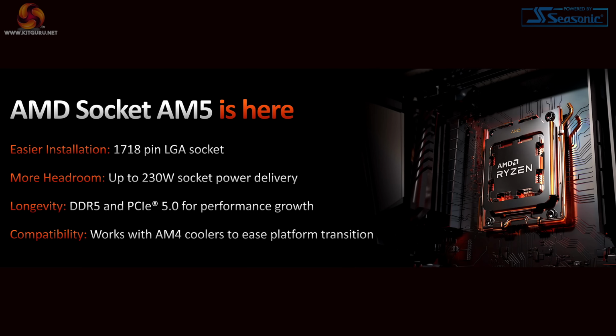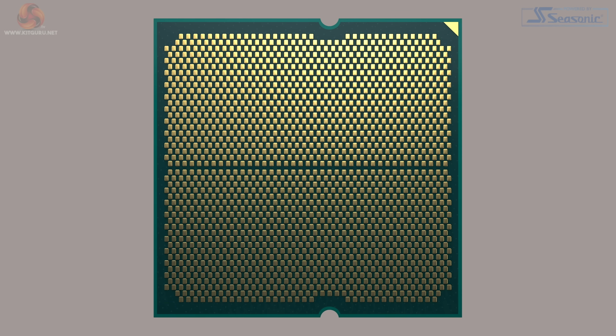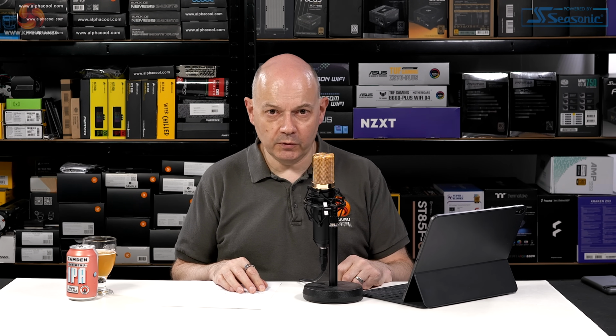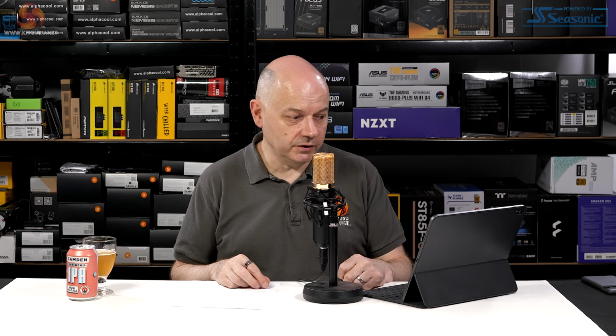The facts about AM5: it's an LGA socket, which is exactly what Intel's been using for some years, 1718 pins. The number of pins is not particularly pertinent, except of course Intel's currently on LGA 1700, about to move to LGA 1800. So the two sockets would appear to have a certain amount in common. Up to 230 watt socket power delivery. That's a lot of power, and it's obviously more than the TDP. How it works in practice, what the motherboard manufacturers actually provide, remains to be seen. I'll be mildly stunned if EVGA doesn't come out with an overclocking motherboard that does more than 230 watts.